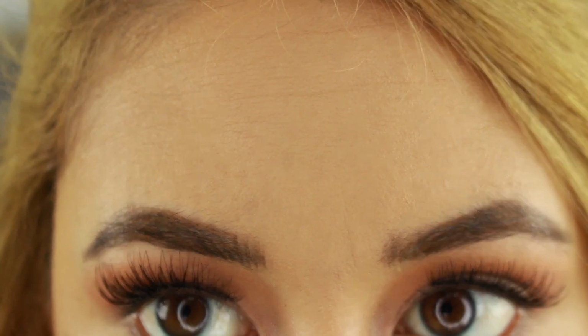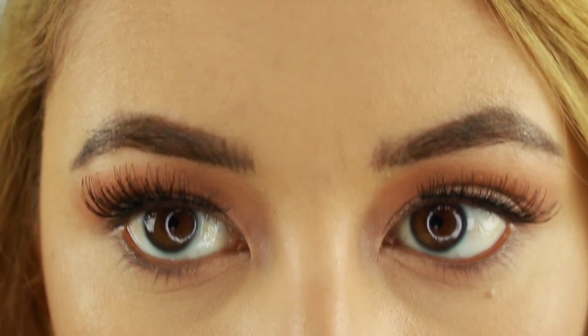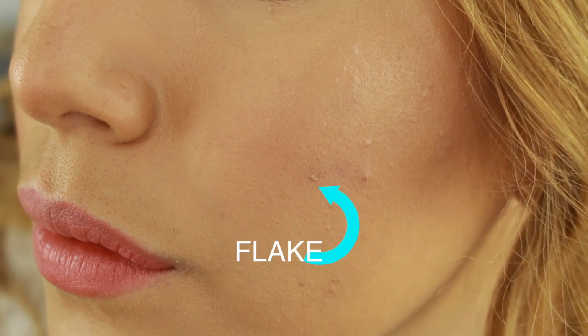Okay, so let's bring you guys in really super close and let's see how it looks now that my makeup is all on. It looks super smooth and really beautiful, and I don't think it oxidized on me at all. I think it looks really, really nice. It did kind of cling a little bit to a dry patch I have over here, but it's more like a dry flake sticking out. But everywhere else, it looks really, really good.